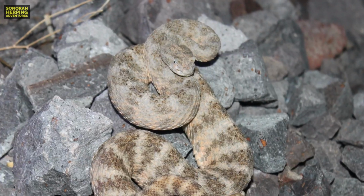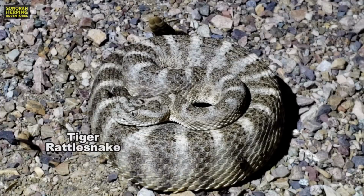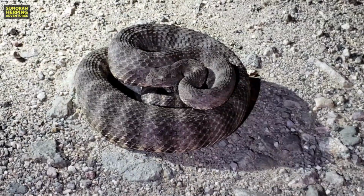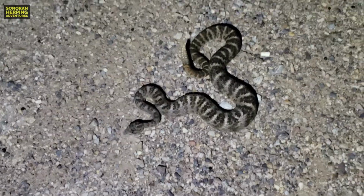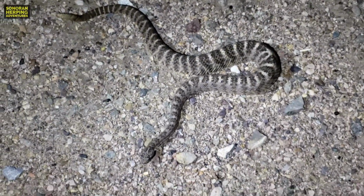Another rattlesnake that likes rocky mountains and canyons, but prefers lower elevations, is the tiger rattlesnake. Tiger rattlesnakes are one of our more secretive rattlesnakes. They seem to be most found at night after summer rains in July, August, and September. The head of a tiger rattlesnake is typically proportionally smaller when compared to its body than most other rattlesnakes.